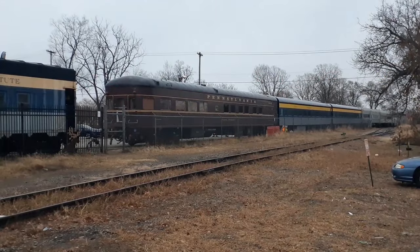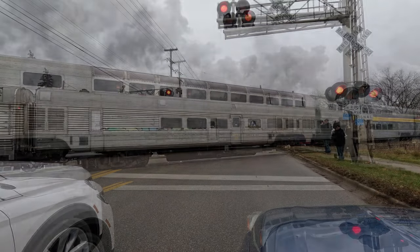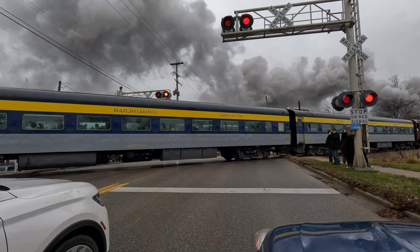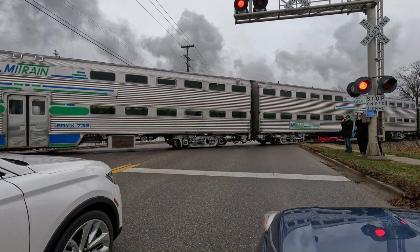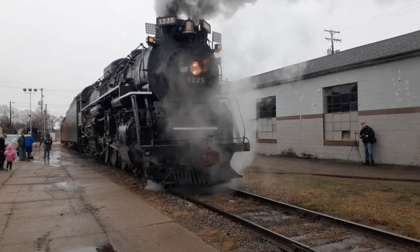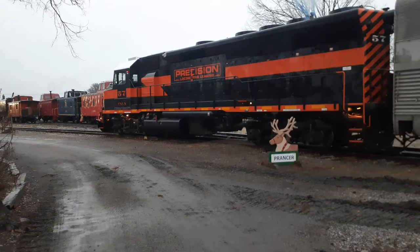As for rolling stock, the train is composed of three cabooses, a first-class private car, a parlor private car, 1950s lounge cars, a 1950s dining car, deluxe 1950s coach cars, and regular 1950s coach cars. This will be a 19-car-long train, which includes Pierre Marquette's 1225 and its tender, and PNLX 57.